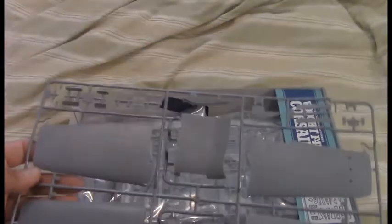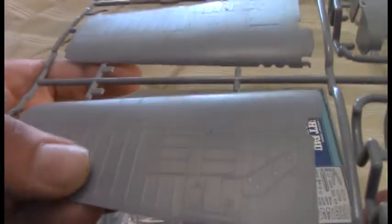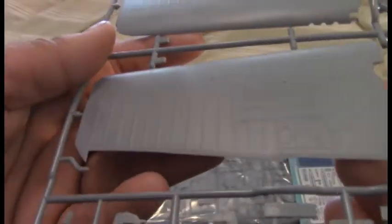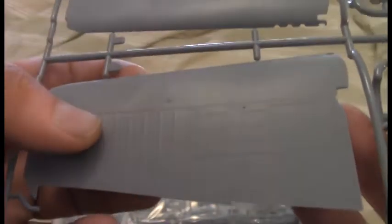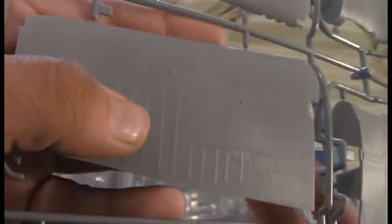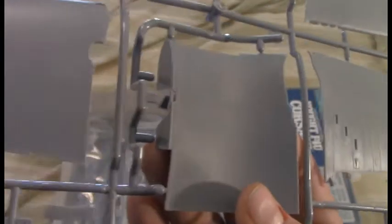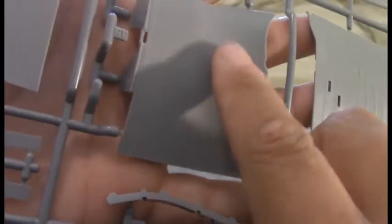Oof. Big runner. Wings, obviously. Looks like flaps and ailerons might be... I'm not sure. I don't know, actually, if the aircraft has fabric flaps and ailerons, but the leading edge is clearly metal because you can see rivets. And incredibly fine rivet detail all along that, and the wing roots as well. Just tons and tons of molded-in tiny little rivet detail everywhere.